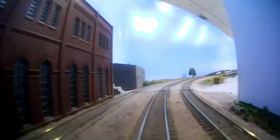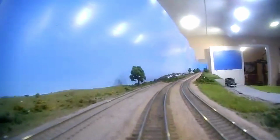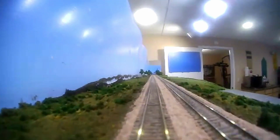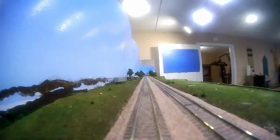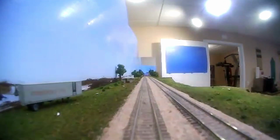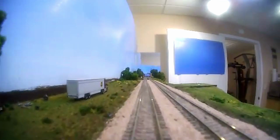All right, then Proviso, we go around another broad curve here and come into Maywood, Illinois. There will be a street along the left-hand side here, a Metra station here also, parking lots. There's a McDonald's, I believe, here somewhere, like right there to the left. And then as you leave Maywood, we cross the Des Plaines River.